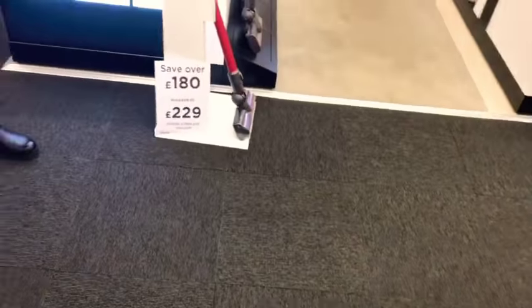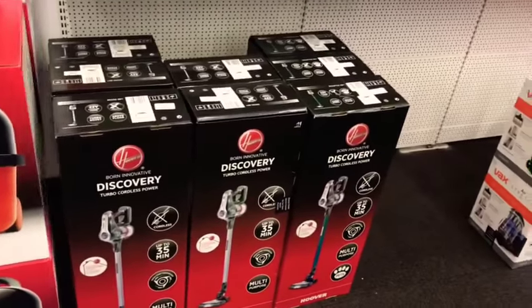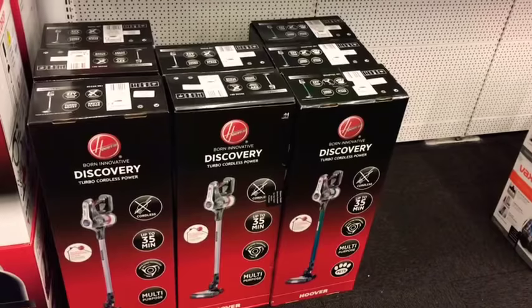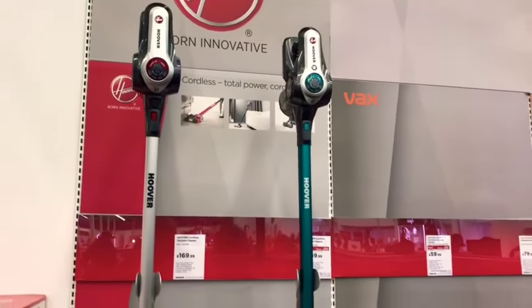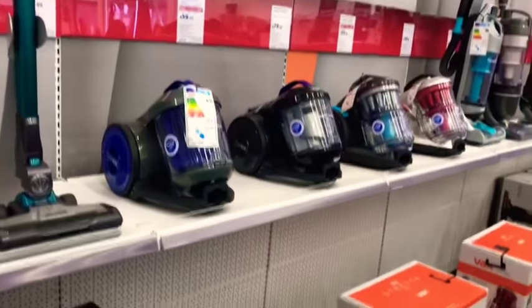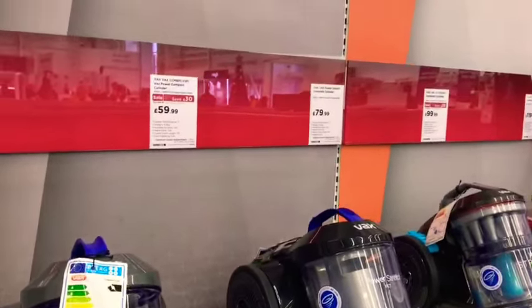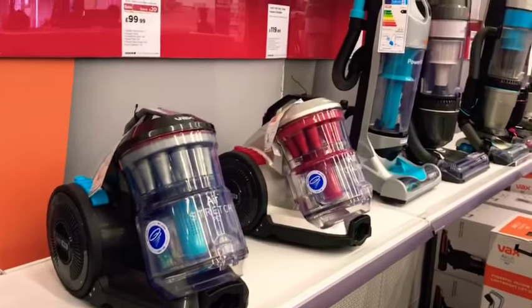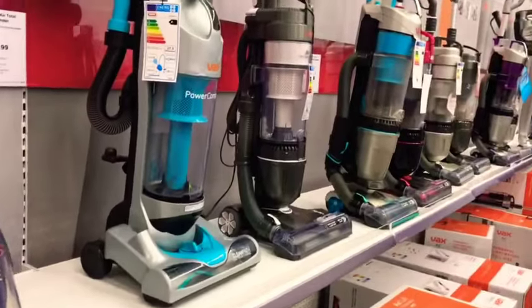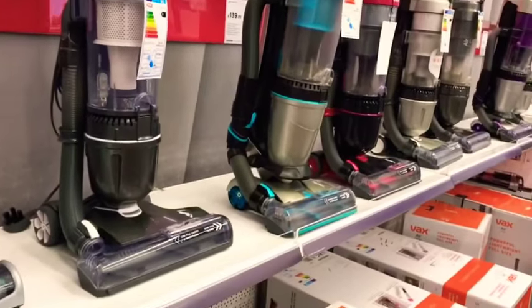Let's have a look and see what other brands. So here we've got some Henry Extras, some Hoover Discovery vacs. We've got some upright vacs here in Swansea in the Megastore. Quickly over here.